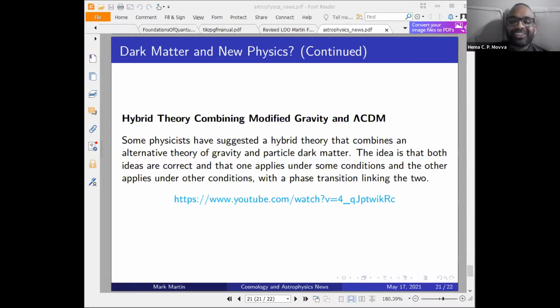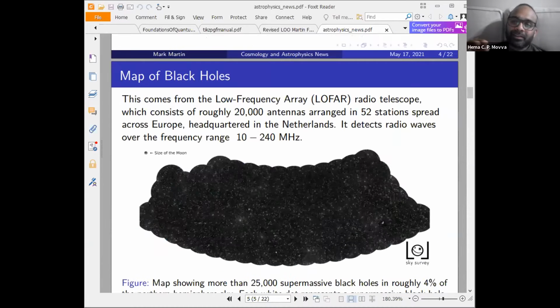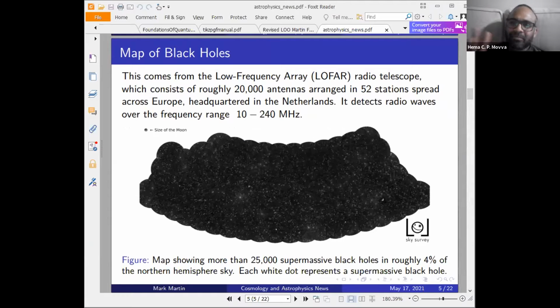I had one more on the picture of the black holes, the map of the black holes. Sure. What does that intensity represent? The intensity of these dots. Some of them are bright and big, and some of them are faint. Is that like the mass? I guess it has to be the mass of the black hole, right?